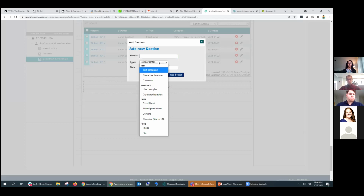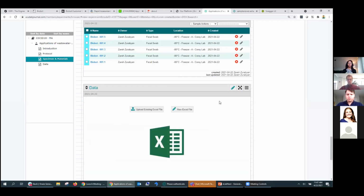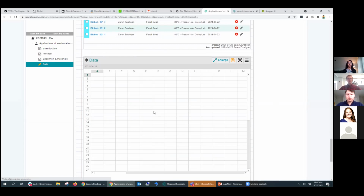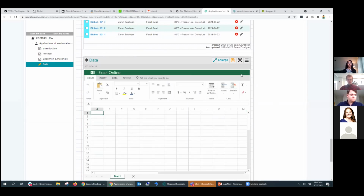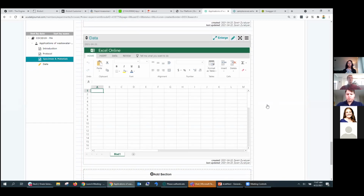You can have Excel. We know scientists love their Excel, so we don't want to take that away from you. We instead bring it to you. This is embedded right into your reports. You can use the web version here, or you can just attach it as an attachment.